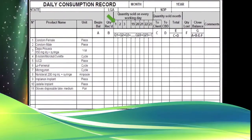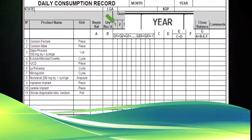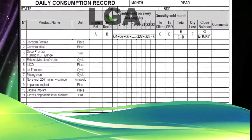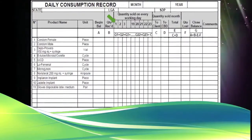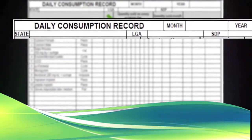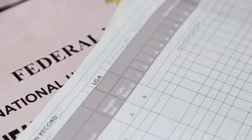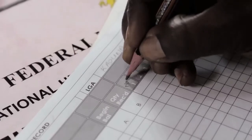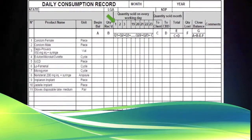At the beginning of each month, fill in the general information such as the month, year, state, local government area, and service delivery point. As you can see, you will find this in the first two rows of the DCR. Next, use a calendar to align the dates with the numbering in the DCR at the beginning of the month, starting from the first working day of the new month, illustrated in this image by a green arrow. Note that the first working day of the month might not be the first of the month, so be careful.